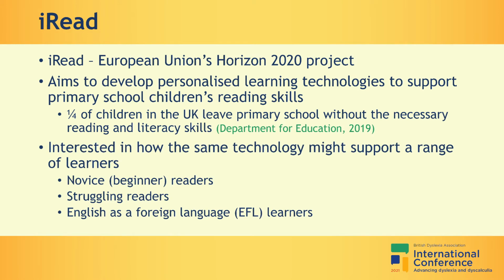The project is primarily interested in how the same technology might support a range of learners, such as novice or beginner learners just learning to read, struggling readers or those with dyslexia who are at risk of exclusion from their education, and children who are learning English as a foreign language.